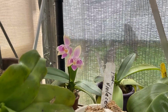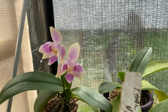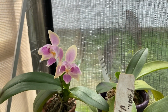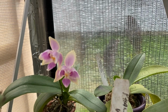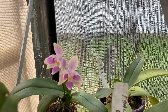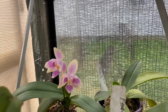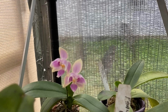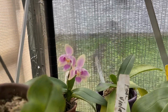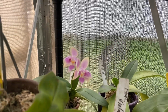Behind it is the Sweet Pink Bee. I got the peloric form, and believe it or not, it's not too much to look at, but overall it has the best fragrance of any Phalaenopsis in here. It's a very sweet fragrance, and it's throughout the entire day. It just doesn't put out very many blooms for me. It's a very slow growing phal.